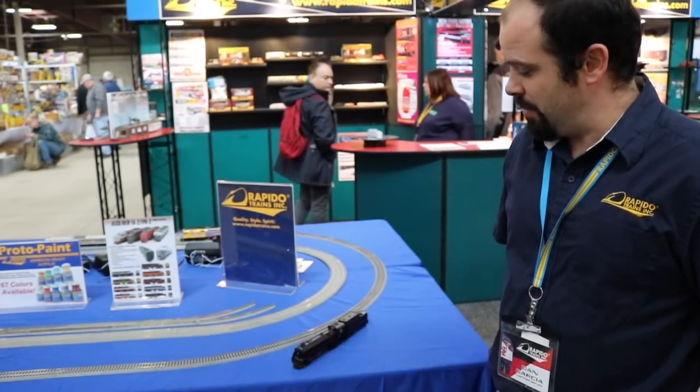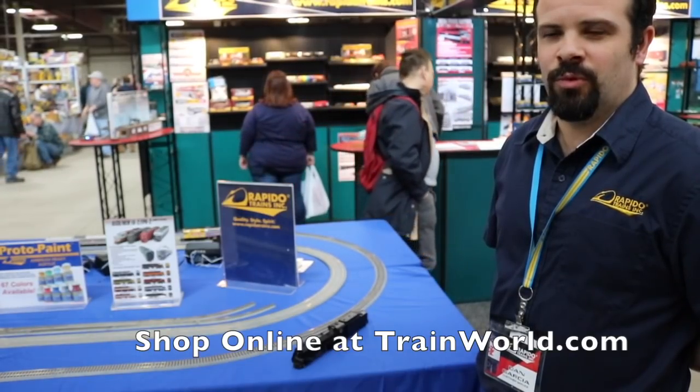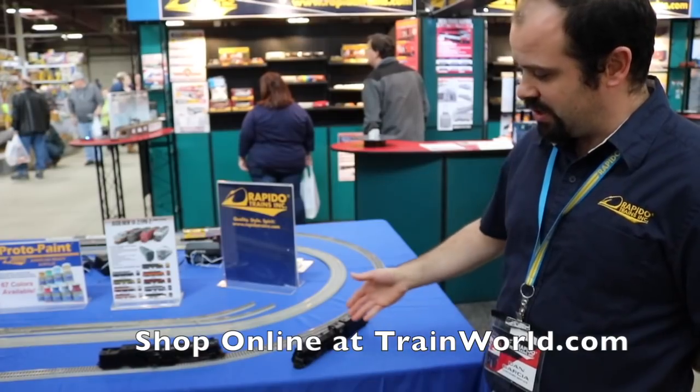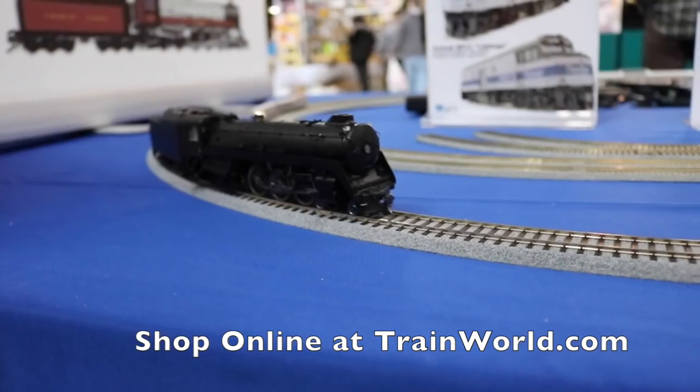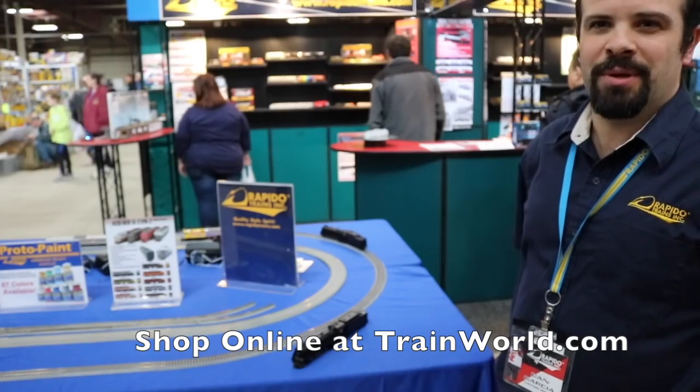I'm Dan Garcia here from Rapido Trains at the Amherst show in Springfield, Massachusetts. I'm here with a couple of our upcoming Royal Hudsons in HO scale. We've got, as you can see, one slowly making its way around our display track. We've got two samples here, both very early samples, but both very happy to see.